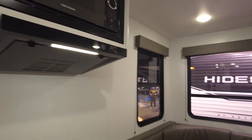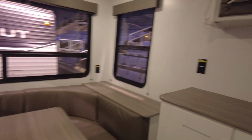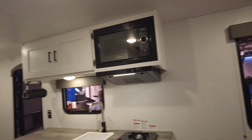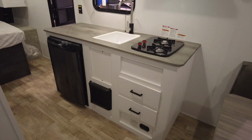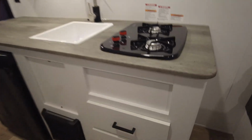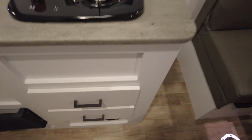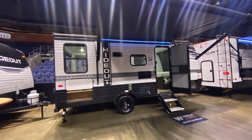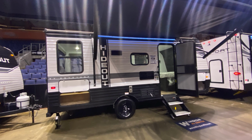The U-shaped dinette is at the rear of the camper with a window unit AC above it. This unit is prepped for a TV between the stove and the dinette. The exterior has a 10-foot awning with LED lights and pass-through storage. It is 21 feet 5 inches long and 10 feet 2 inches high. It has a dry weight of 3,397 pounds and a gross weight of 4,400 pounds. The freshwater tank is 27 gallons, and both the gray and blackwater tanks are 30 gallons each. The MSRP starts at $25,500.